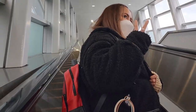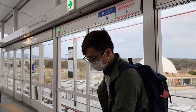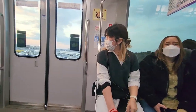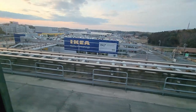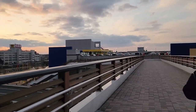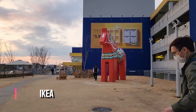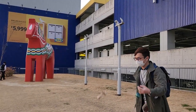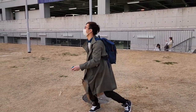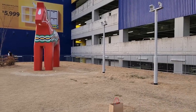We're gonna go eat in IKEA. So cute. For our next stop, we're getting off here. In IKEA. I'm so hungry right now. What a beautiful sunset. Need two hands. Come on. Let's go, spacewalk! Damn it! Sweden.